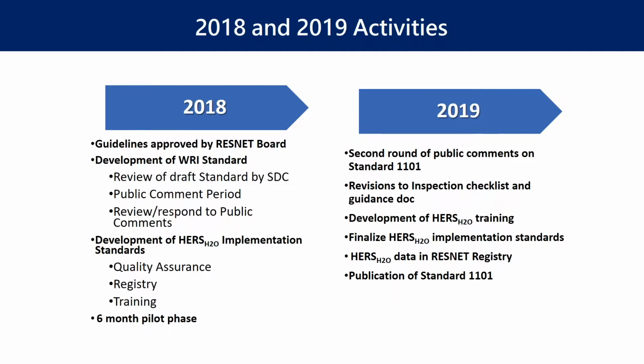We've gone out for a second round of public comments. Actually, that round of public comments ended at the end of April. Based on the pilot study that happened from June through December of 2018, we made some revisions to the inspection checklist and the inspection guidance document, and we're in the process now of developing the training and finalizing the implementation standards. And then later this year, we expect to publish Standard 1101 as a final standard, and also launch the entire HERS H2O program nationally. The goal is to do that by October.